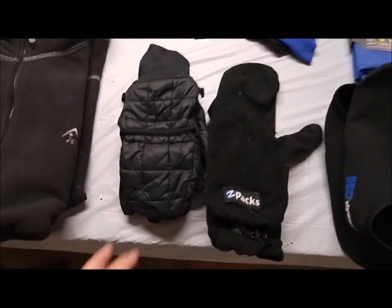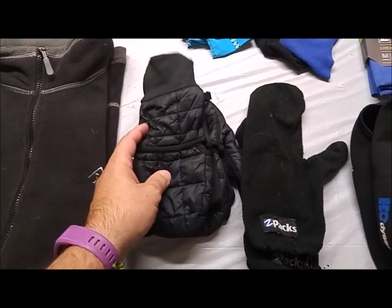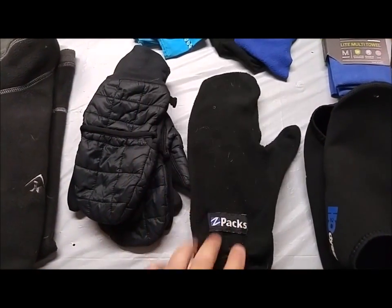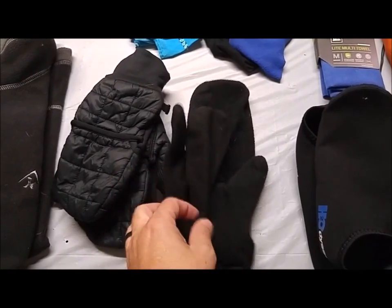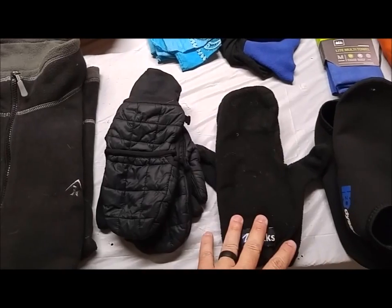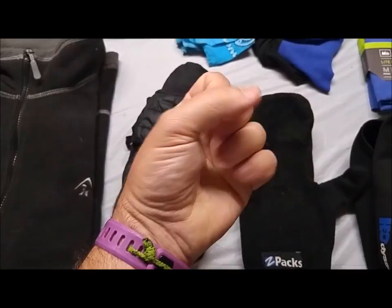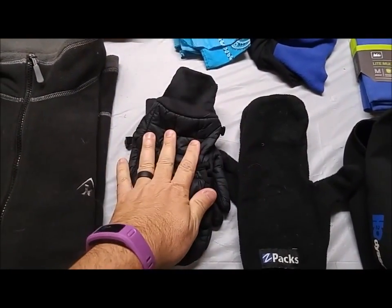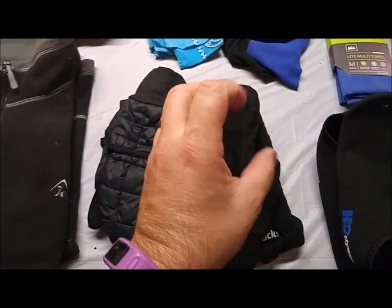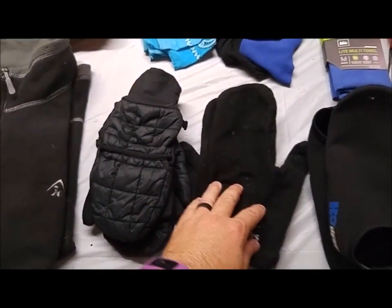And then with my hands, I have just a pair of gloves. Again, not very thick gloves. I don't need that, but warm enough. And then, again, going back to Z-Packs, I have fleece mittens. Now, the reason I recommend a pair of mittens is because at night in your sleeping bag, gloves don't keep your fingers as warm as mittens do because it's your hands that emit heat, not the glove itself. So if you can scrunch your hand up inside of your mittens at night, the heat from your hand will generate the heat, and then the mittens will keep your hands warm.